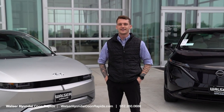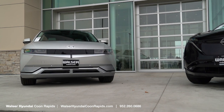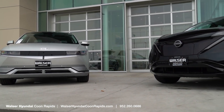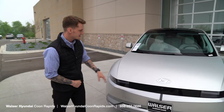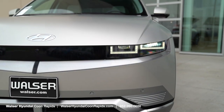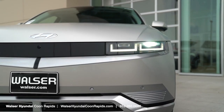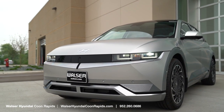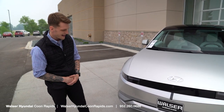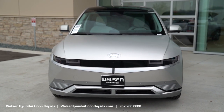This is Josh with Walser Hyundai Coon Rapids, and we're showing you a comparison between the Ioniq 5 from Hyundai and the Nissan ARIYA. So with the Ioniq 5, you do have the pixelated front headlights. They are doing that with a lot of their models now in the EVs. You do have two front cameras, one in the windshield and one just on the front hood here. You also have your parking sensors to prevent accidents, any forward collisions, emergency brakings, and those things.